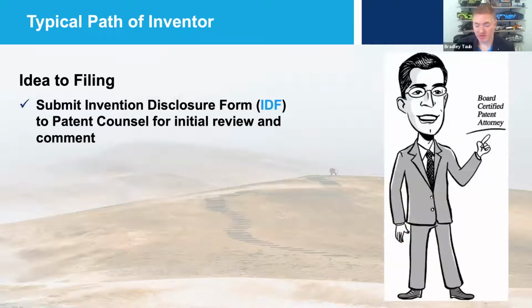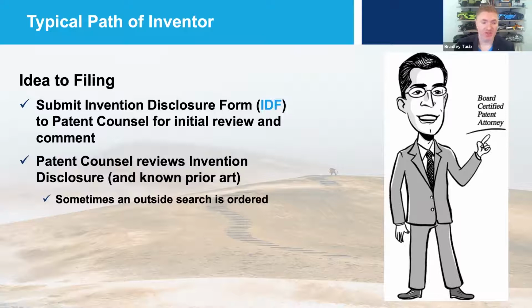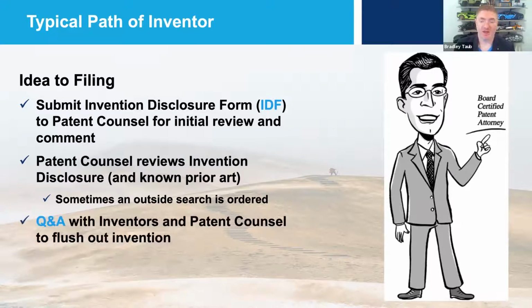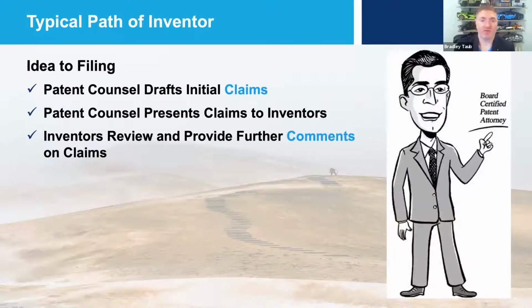And then once you're done filling out your IDF, you'll submit it to patent counsel. We'll review it, provide comments, maybe some questions. Sometimes we will order an outside search if we think maybe there's some close art. Again, not a requirement, but sometimes we do that. And then almost always we'll have questions. So we'll set up nowadays a Zoom call where we'll go back and forth with you and we'll help flush out and answer any of our questions to get to the point where we're ready to draft the claims. Again, the most important part of the application.